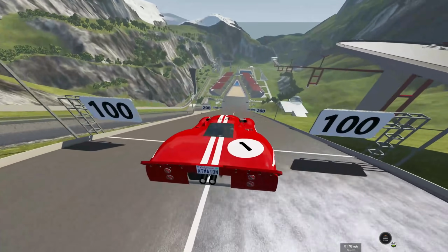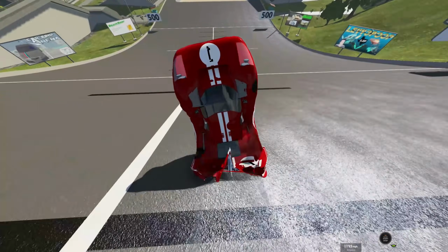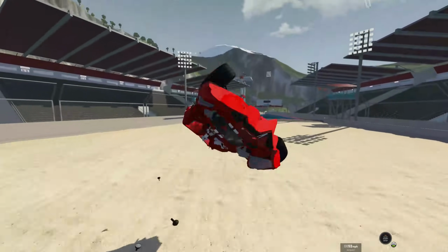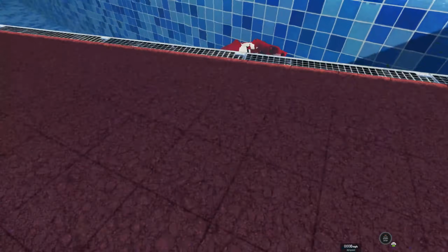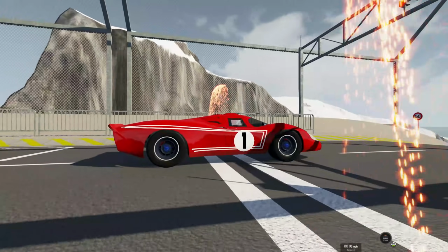How much would this car be worth? Millions of dollars, probably? I'm sure. Yes, nearly 400. That is pretty darn good. We're going to roll. We absolutely destroyed this thing. And we're going to dunk ourselves right into the deep end there. Absolutely beautiful. Let's do it one more time.